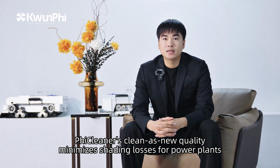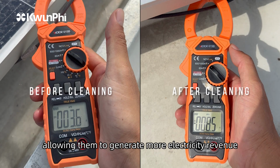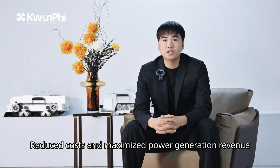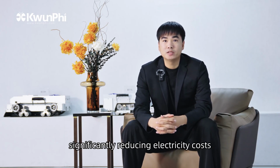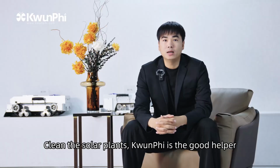PhiCleaner's clean as new quality minimizes shading losses for power plants, allowing them to generate more electricity revenue, reduce costs and maximize power generation revenue. These constitute the economic value of PhiCleaner, significantly reducing electricity costs and achieving long-term benefits. Clean the solar plants. PhiCleaner is the good helper.